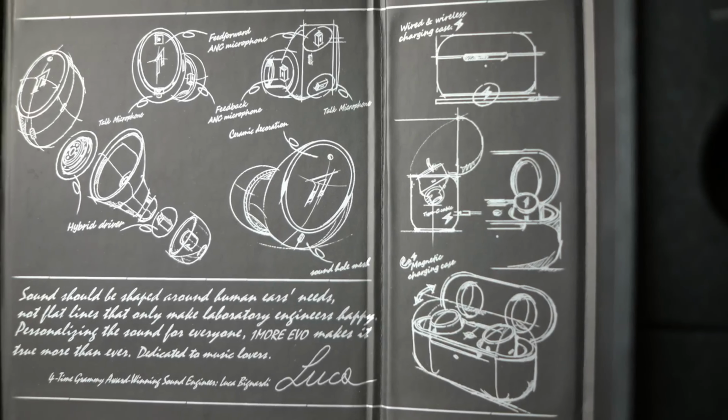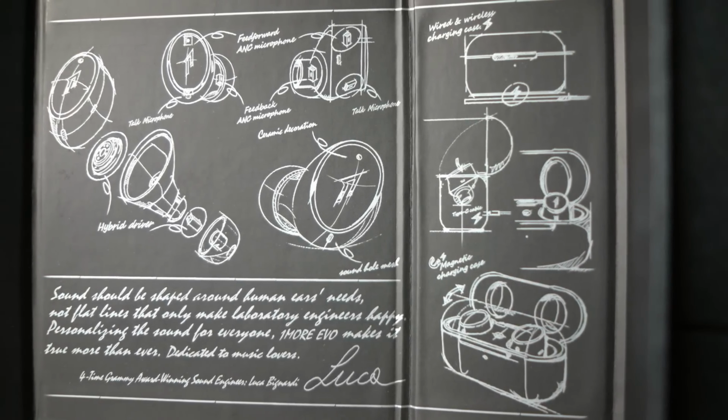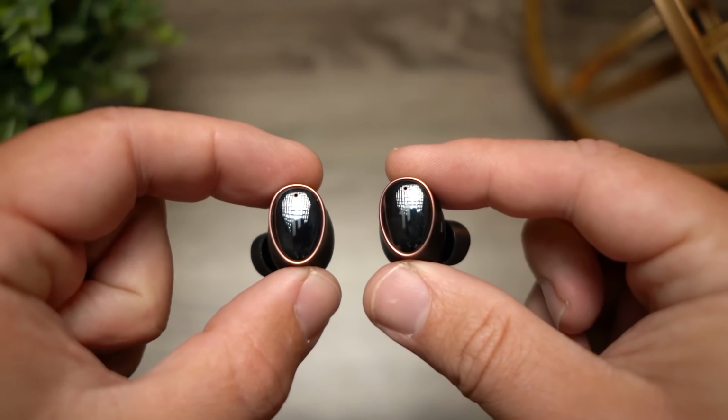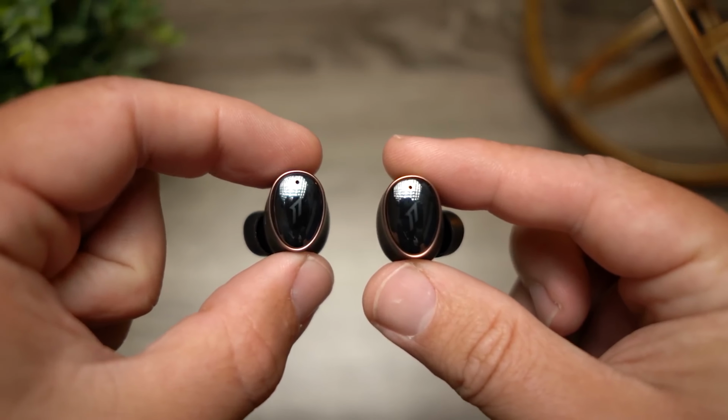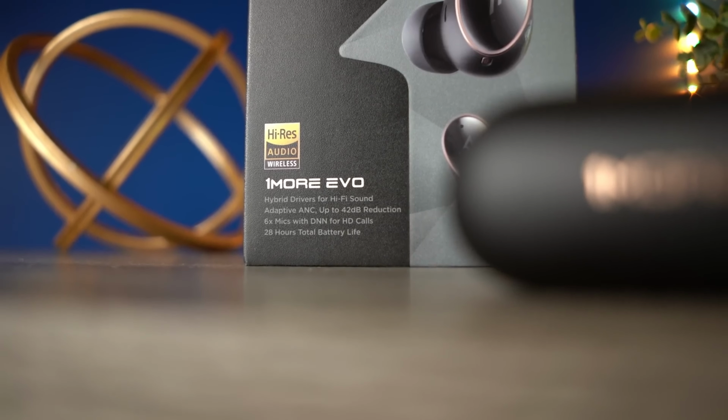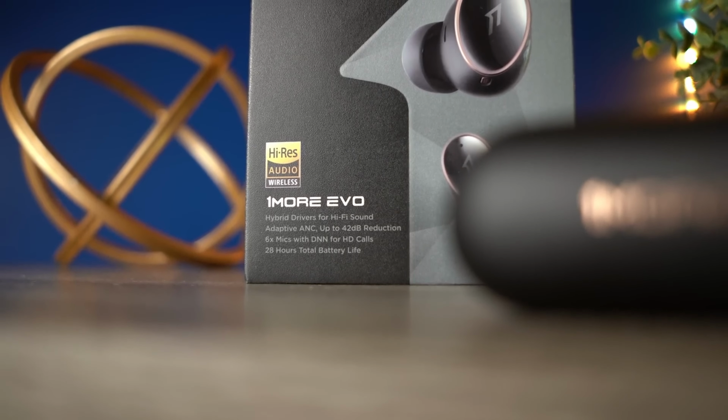The One More Evo, which is, I think, their flagship earbud, it does have LDAC support. It also has dual drivers. The noise canceling is excellent, even in windy environments. And being able to pick these up right now for $149 is also a steal.